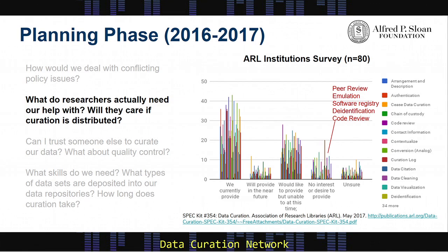So this was an incredibly valuable activity to go through and really helped set the stage for some of the things we're going to focus on in implementation. Because we have limited time, I'm going to skip over the detail of a couple of the other things we did in planning, but they're covered in detail in the report.